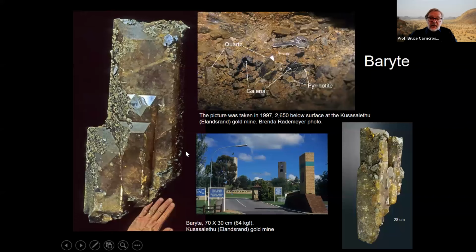And there's a couple of things in this slide. This is the old Elandsrand gold mine. Well, old, it's called the Kusasalethu now. And in 1997, the mine geologist Brenda Rademeyer was working underground more than 2,500 meters below surface. And in the footwall of the mining, the VCR, she saw a vug or a cavity and noticed there were some little quartz crystals poking their noses out. And she took this picture, and there's a key for scale. So there's some quartz and some galena and some pyrrhotite, the iron sulfide.